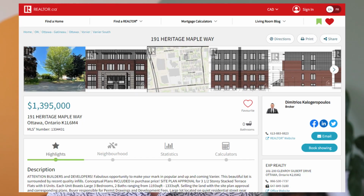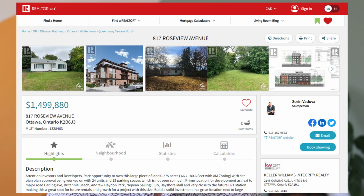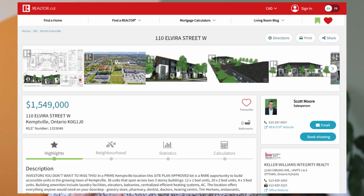Here are some examples of active listings currently being sold by investors and developers for small and medium-sized development projects. In Vanier, we have a land for an 8-unit project, near Britannia, a 24-unit project, and a 36-unit project in Kemptville. Many of these projects may not be financially viable, even with the high rental rates we are seeing today.